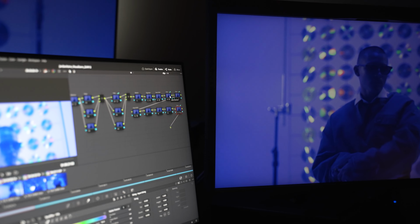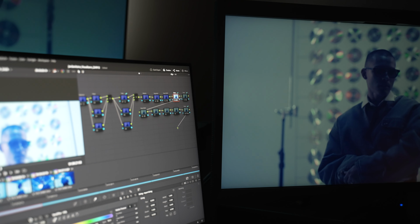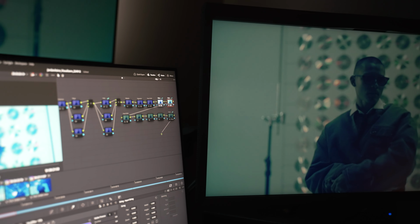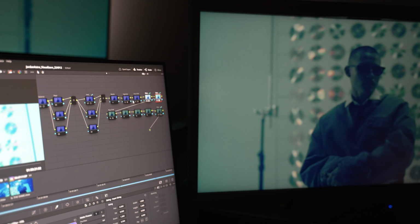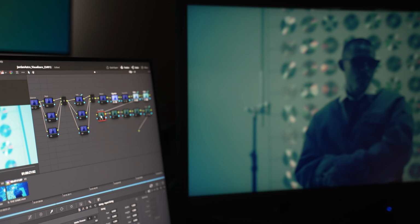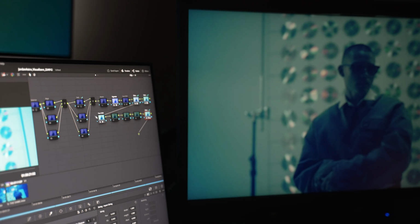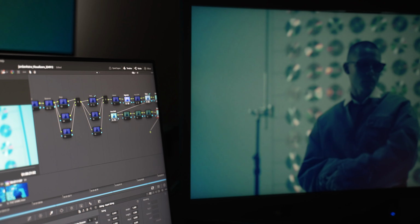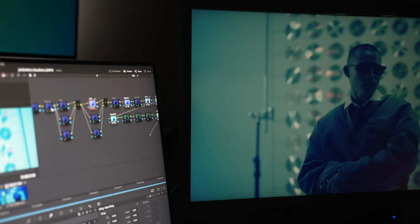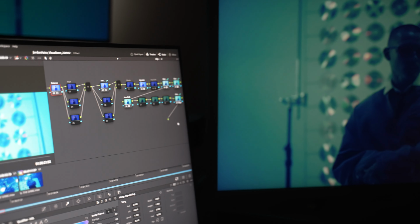You've got just the base, and then I have one LUT, and then another LUT, vignette, film texture, like some green halation, just some contrast, and then more contrast in color.